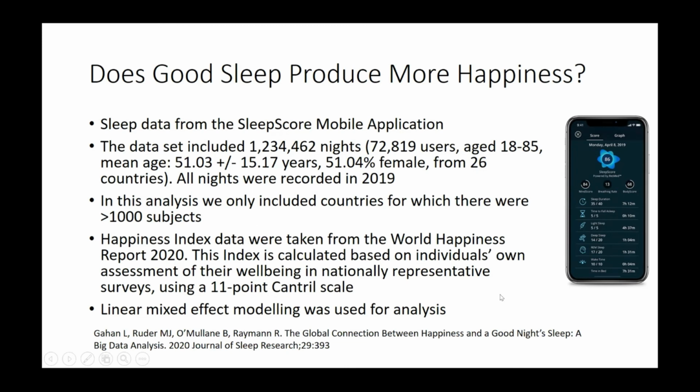And the happiness index was taken from what's called the World Happiness Report in 2020. And it's calculated based on surveys sent out to large populations to assess their well-being nationally on an 11-point Cantril scale. And linear effect modeling was used for analysis. So before I show you the result, I'd be interested if anybody wants to hazard a guess as to which country is the happiest and sleeps the most. And if anybody wants to throw anything in the chat to make a guess about that, I'll pause.